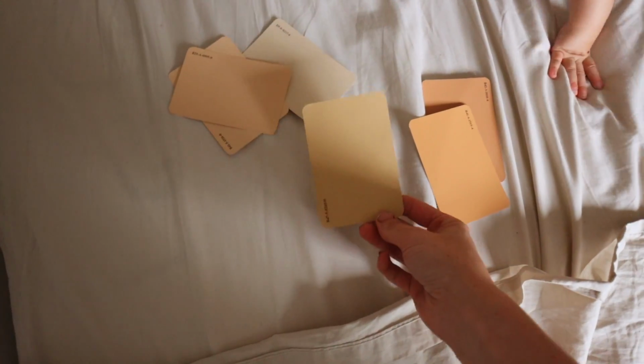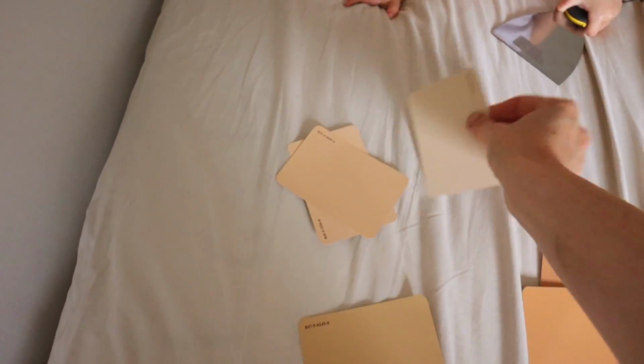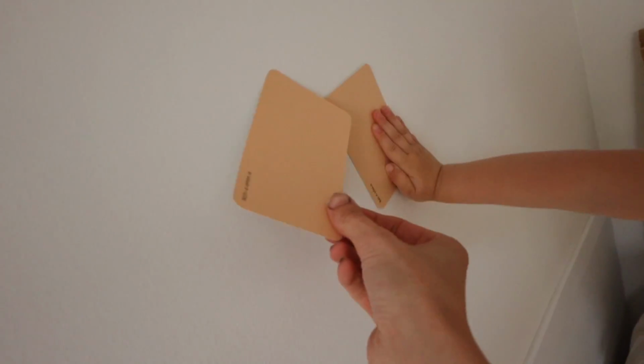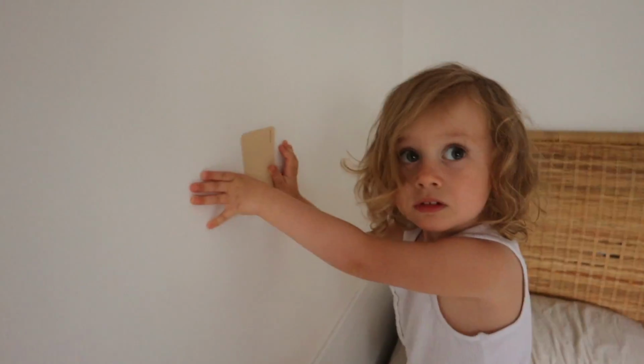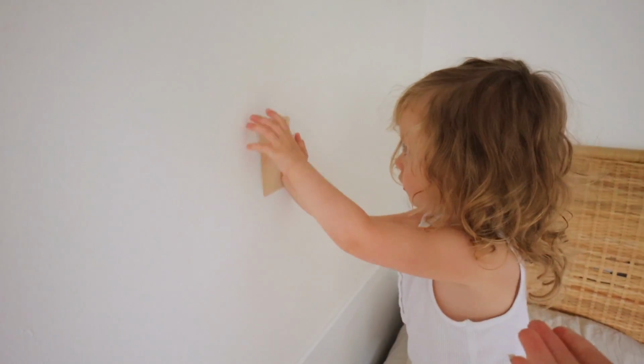So other paint options include more of a brown. I feel like that might look too dated and definitely too dark. We've got more of a subtle, the more peachy tones. I feel like that's too risky. Yeah, I'm thinking we might go with that one. It's subtle, but it's warm. Yeah, I like it. Do you like it? I like it.